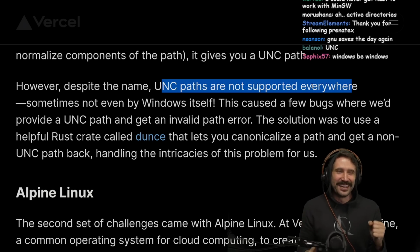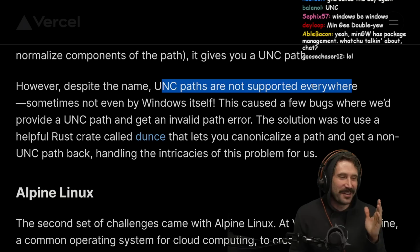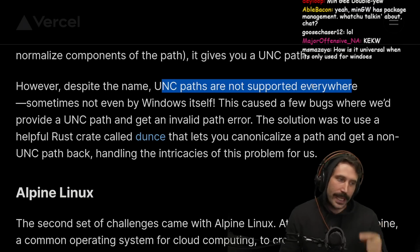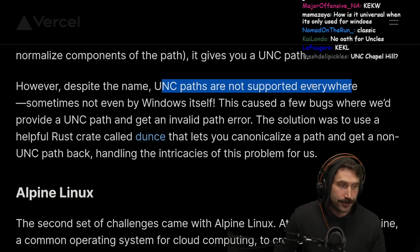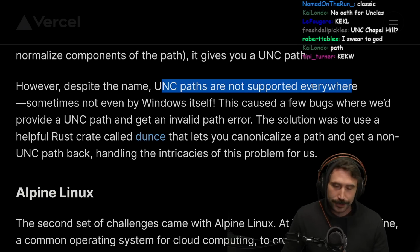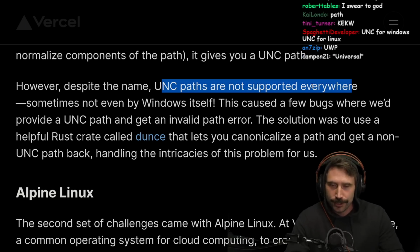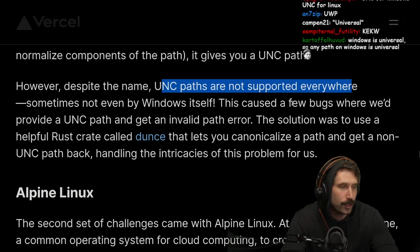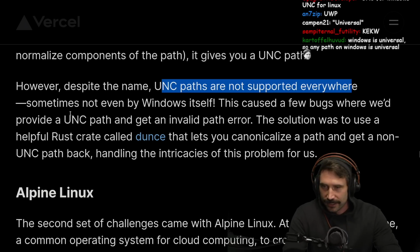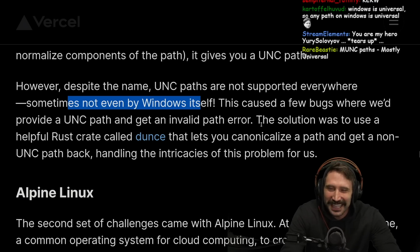Classic Windows. This is just like Windows to a T. What's that? That's a GUID. Where's it supported? On Windows. Nobody else uses it. Everyone uses UUID. We do globally unique identifiers around here. What's that? Universal naming conventions. Who uses it? Windows does. Universally available in Windows. Sometimes not even Windows itself uses it.